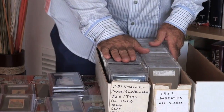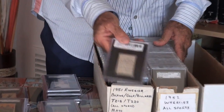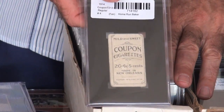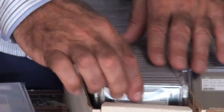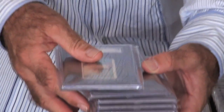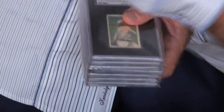Okay, and over here we have the T213 Type 2 coupon cards. Okay, there was about 230 of these. The only thing that I graded here, we didn't grade the commons because, you know, while they are rare, they're not nearly as rare as some of the other ones. So we graded all the Hall of Famers in these 2 boxes here. These are just Hall of Famers.